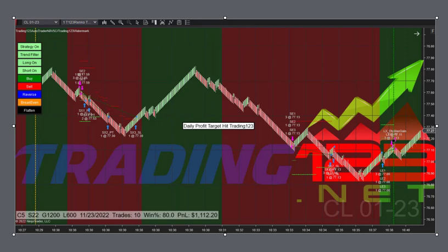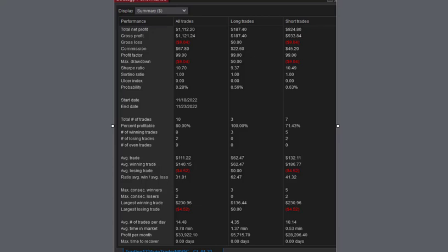Now let's take a look at our strategy performance. We started the auto trader here in an uptrend, and so when the trend changed, it took the downtrend and started making gains. So here's the strategy performance for the trade. Total net profit $1,112. Gross loss, there was one small stop for $9.04, nothing to worry about.